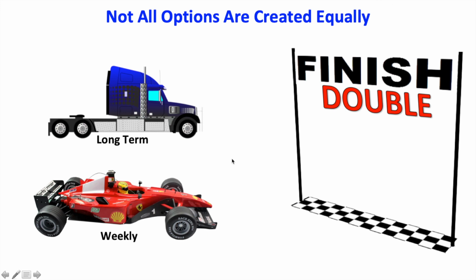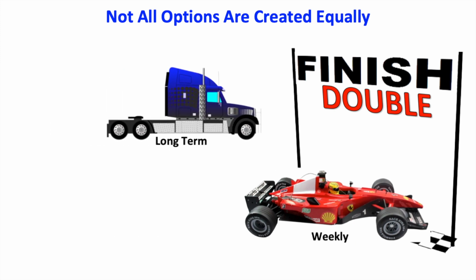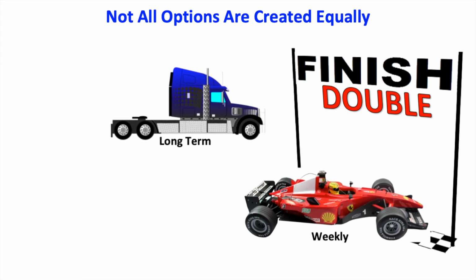Think of a weekly option as a formula race car and a long-term option as a tractor trailer. If we were to race these two, the weekly option would cross the finish line far quicker than the longer-term option. So what we want to do is use these options to profit fast with usually a small move in the stock price. It's not unusual for these weekly options to double with only a 2% move in the stock price.